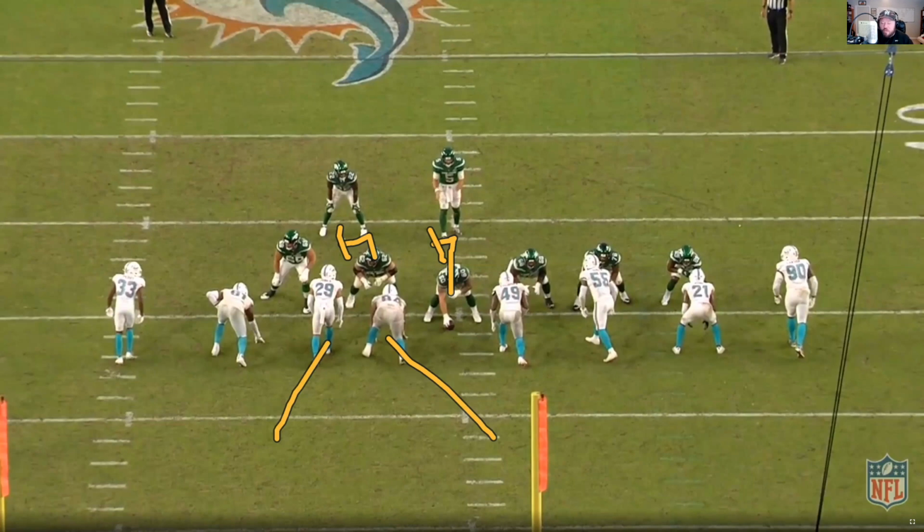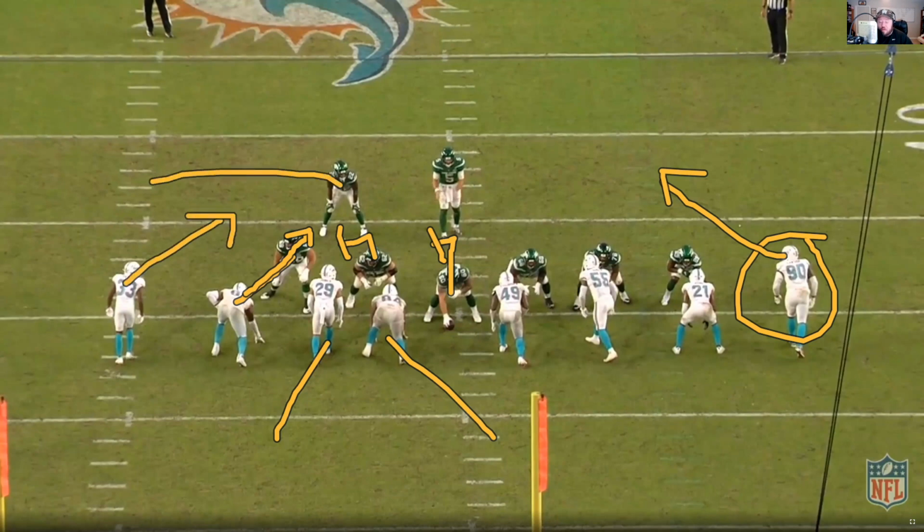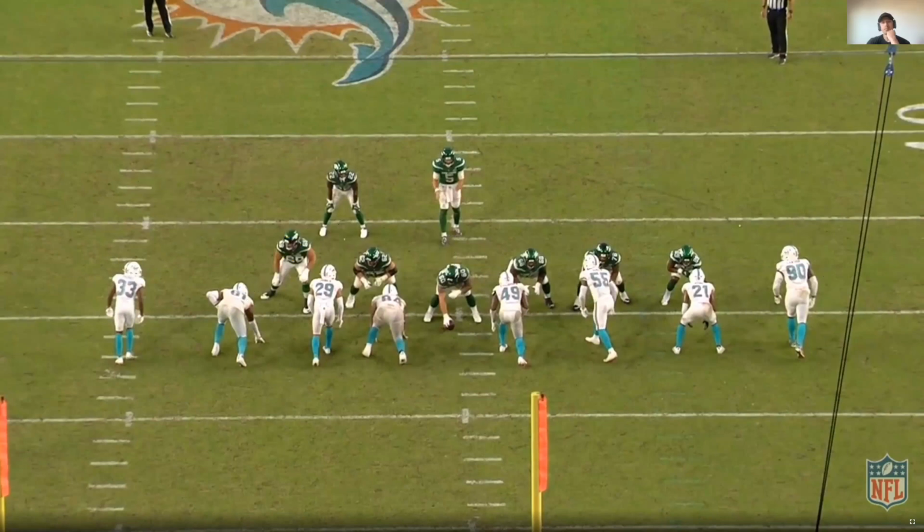The D end away from the running back over here is going to contain rush. The D end to the running back will rush kind of down the middle, slightly outside, but going to try to take this guy out. And so the free safety off the edge of the running back can rush, and he will peel and take the running back if he flares. If I'm one of the A or B gap rushers and the slide goes away from me, I keep going.